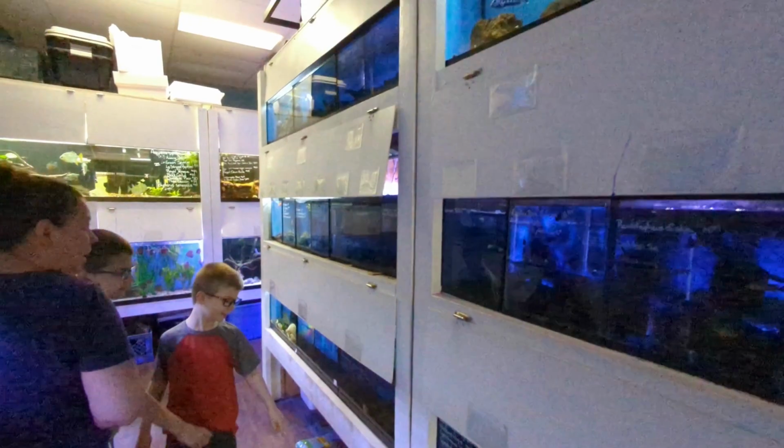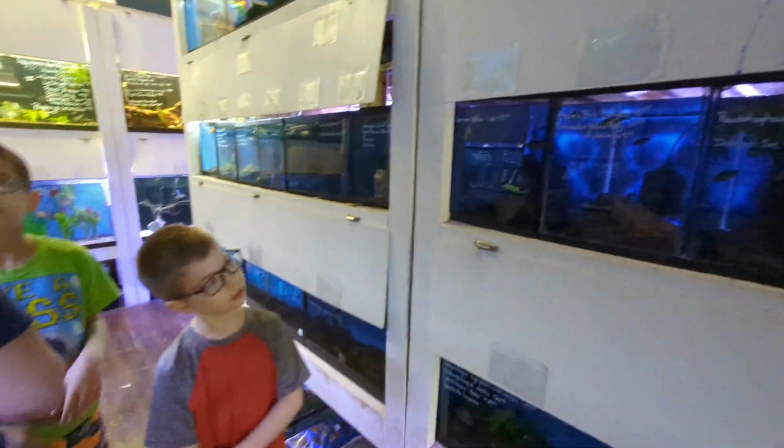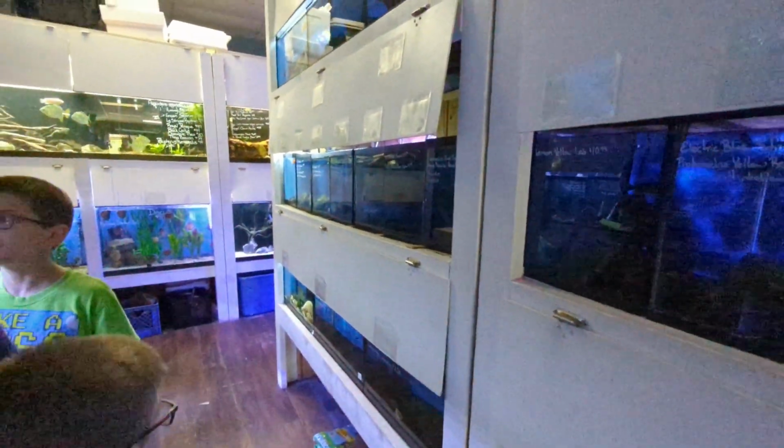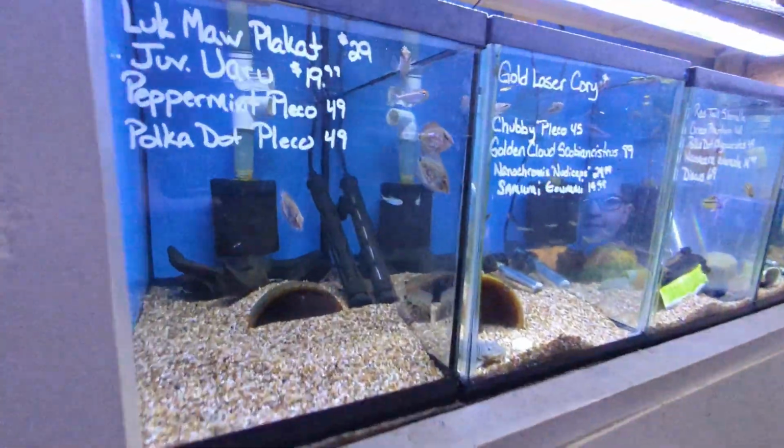Yep, some of the lights are out, so they were having some electrical issues. Not a big deal for tanks that don't have too many plants in there. Not a big deal for the fish either, but lights are out, so we'll just skip those for now. Look at that cool fish.